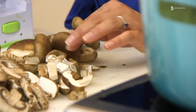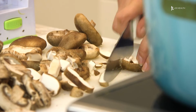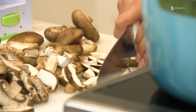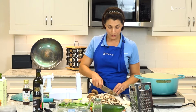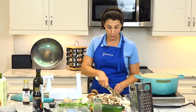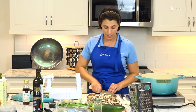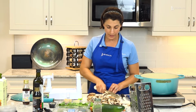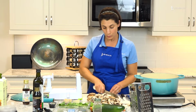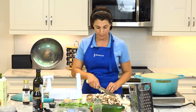Mushrooms are really high in B vitamins. They also are a good source of selenium and potassium and copper. An interesting thing about mushrooms is they are one of the only plant-based sources of vitamin D. And when you expose them to sunlight, so if you go ahead and take mushrooms and leave them out in the sun or UV light for a few hours, their vitamin D content will actually go up.